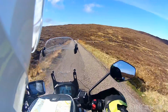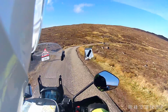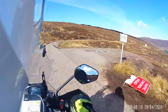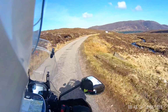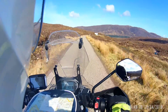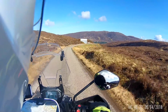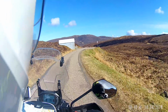Speed limit national. Oh dear. Makes you laugh a little bit, doesn't it? It's not like you can or want to go anywhere near the national limit on this road. Little tin shed there, look. I wonder what that's for. Snow clearing equipment, perhaps?